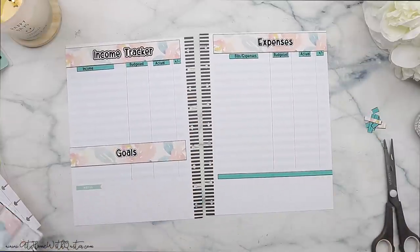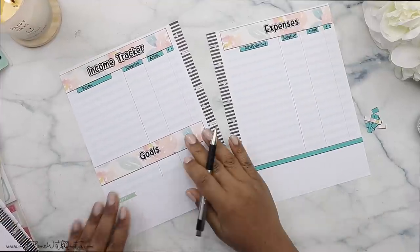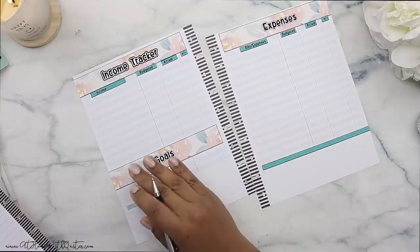All right, so that's how it looks, guys. I love it. I really, really love it. All right, so now we can write everything in. So let's talk through this and get everything on paper so we can see what we're working with. So we'll start with the income.